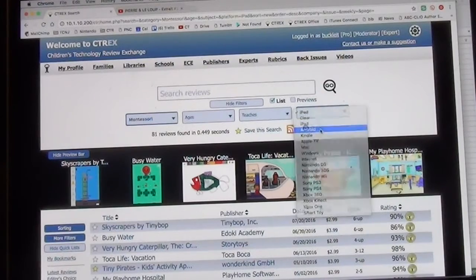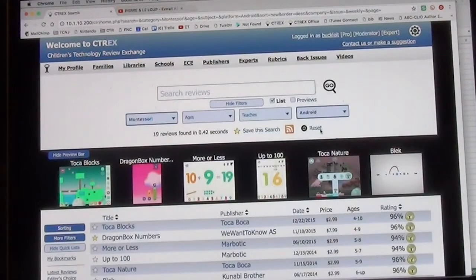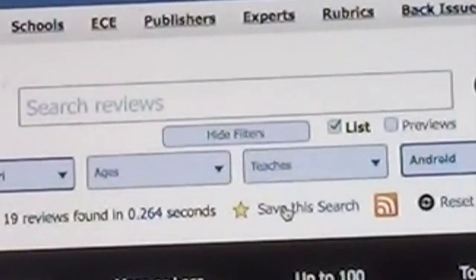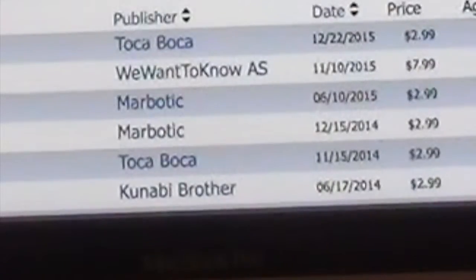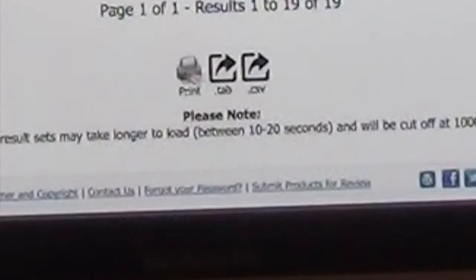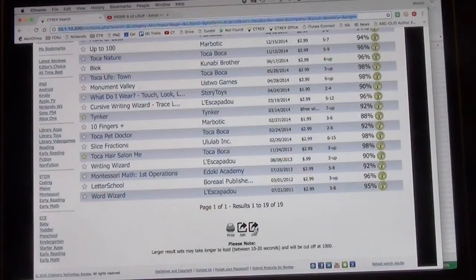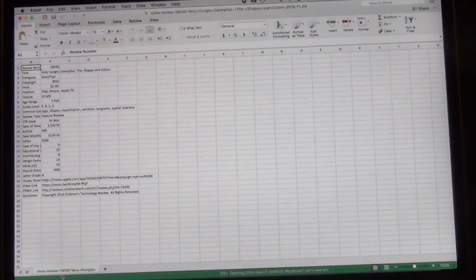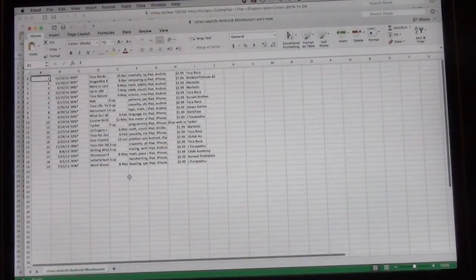Now here's a handy feature that researchers asked us for, and that's the ability to bookmark reviews, make custom lists, and then export and save those searches. You can actually export these as comma or tab delimited files, which you can open in Excel. This is really useful for librarians who are working to put reviews in their circulation databases.